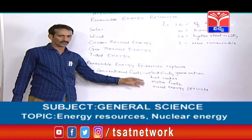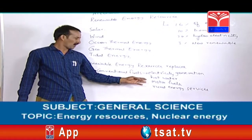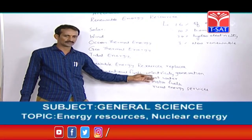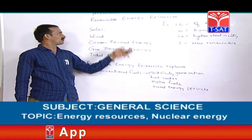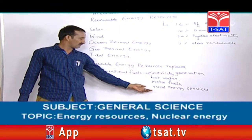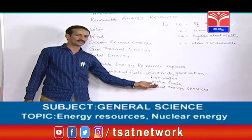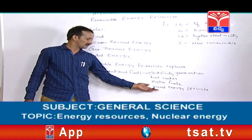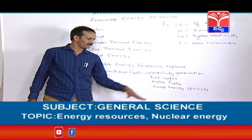Basically, in four areas we are using these renewable energy resources: electricity generation, hot water production, motor fuels in the form of biofuels, natural gas, etc., and rural energy services. The main advantage of using renewable energy resources is that they are always available for remote area societies. Hence the government should support using renewable energy resources widely in remote areas, so that they can meet the demands of rural societies in obtaining their daily energy utilization.